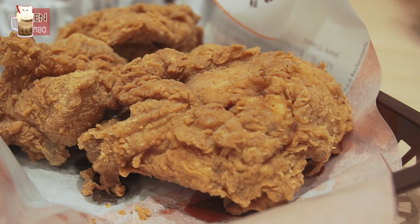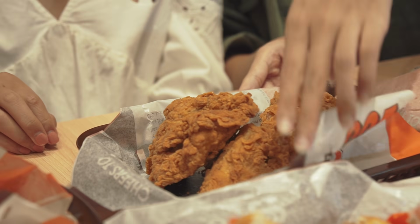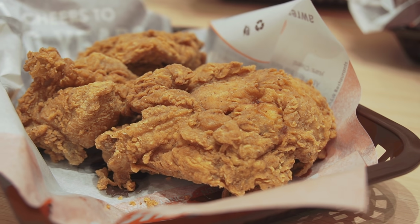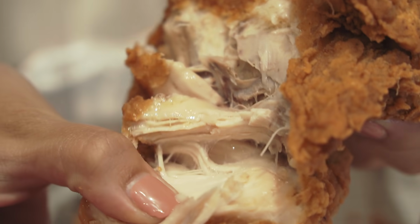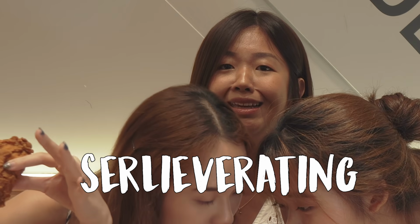Okay, moving on to the chicken. Chicken, chicken, chicken. Are you gonna snatch again? Okay, one. From the look of it, you can already tell that the batter is seasoned. And that's what I love about fried chicken. Wow, guys, when I peeled the chicken open, I can smell the juices. I'm salivating. Wow.